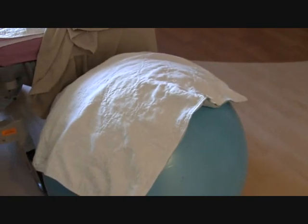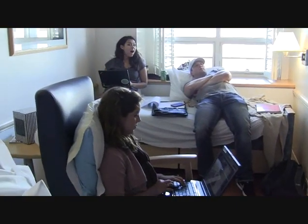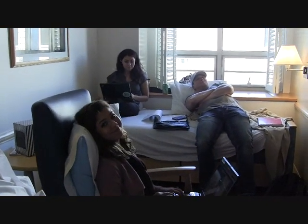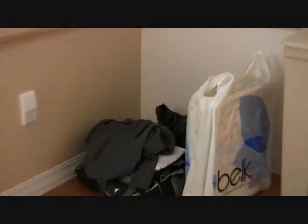A birthing ball to bounce around on and make some room for the baby. Don't you guys look like you're having fun? Justin brought me a push present. It's over there. The big, big box. What is it?